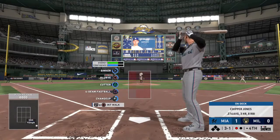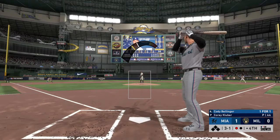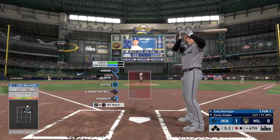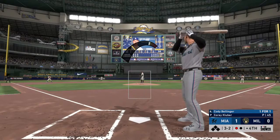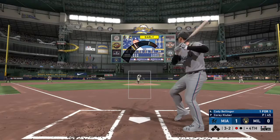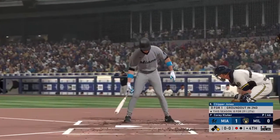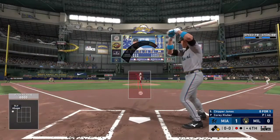3-1. If I'm in the box right now, I'm coming unglued. He is going to throw something over the heart of the plate. Full count to Bellinger. 3 balls, 2 strikes. Swung underneath that pitch, so he was either trying to elevate the ball or he was expecting a pitch to be a sinker and drop more than it did. And that's outside. He lost him, ball 4.